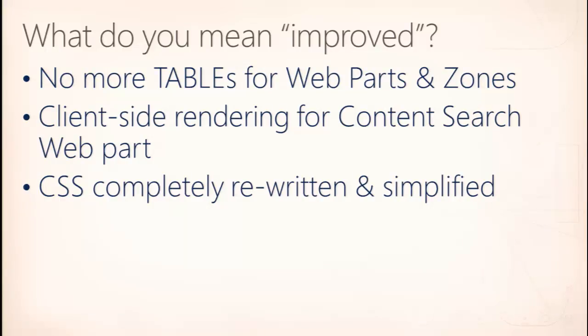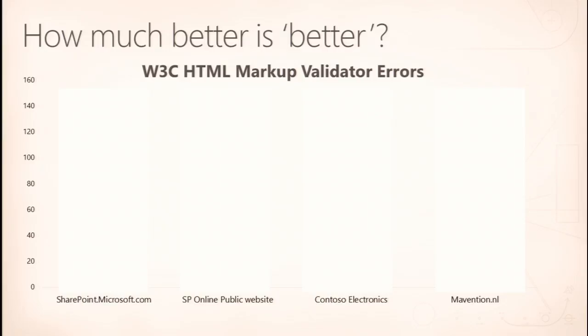So I did want to talk about how much better is better, because it's great to say that you're good. It's hard to prove that you're good, but I wanted to quickly do so. So this is a little test that I did a couple days ago around using the W3C HTML markup validator. And I will note before I start this test that it's a little bit inaccurate to say that clearly 0 is perfect and clearly more is bad.